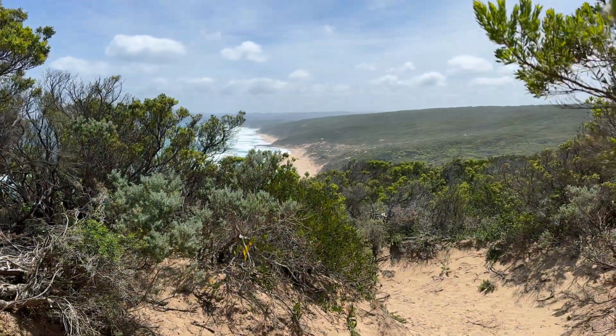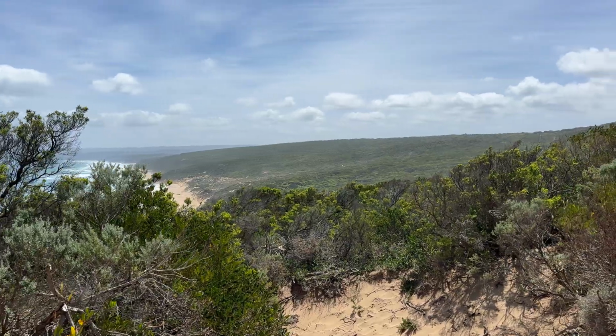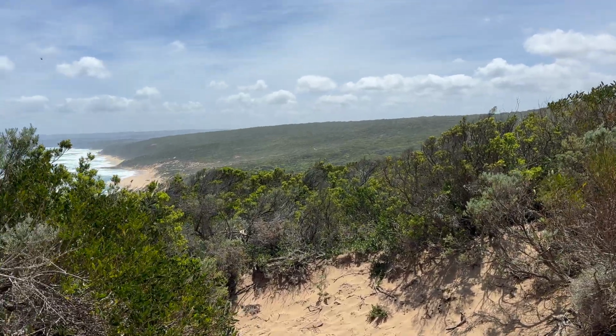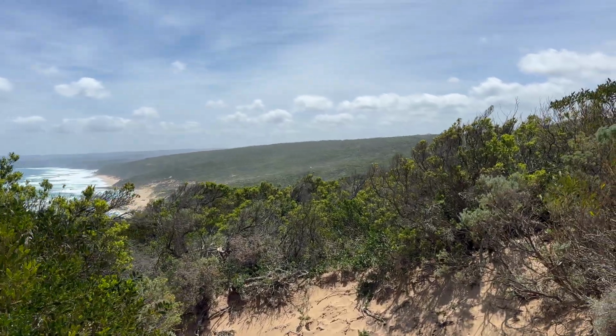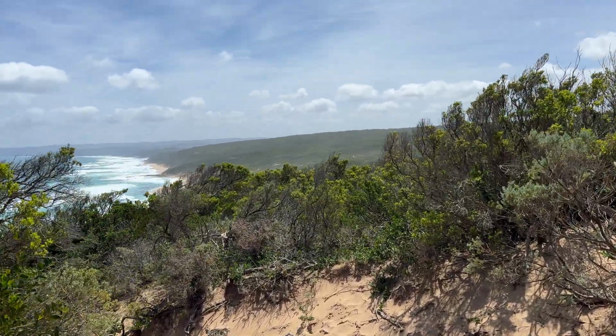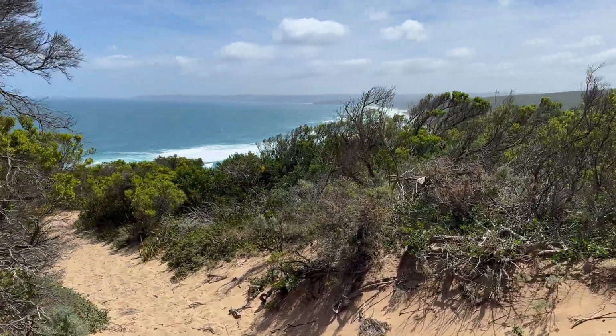So that's Station Beach down there. I'm going to drop down there and then swing back kind of to the left, pretty much where I am now, and check out Rainbow Falls. Tide's going to be a little bit painful, but I think it's doable.